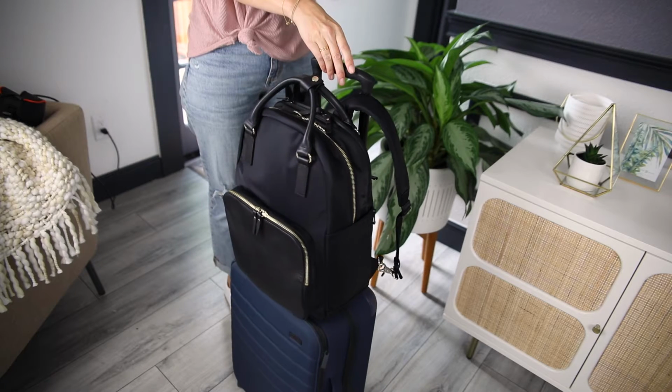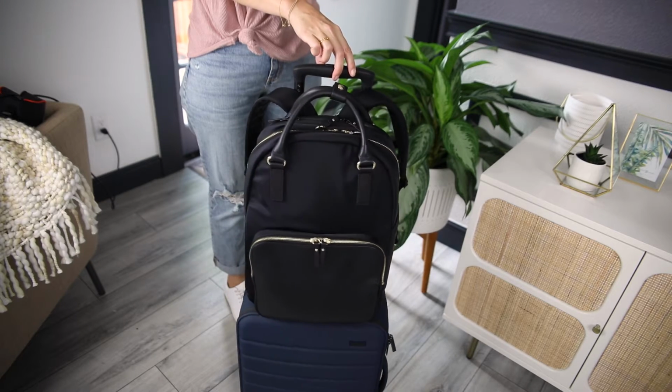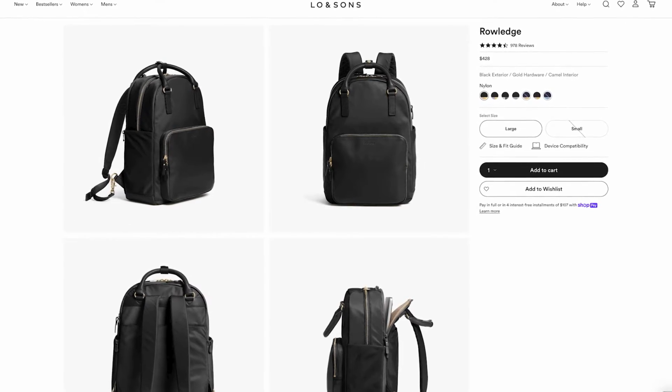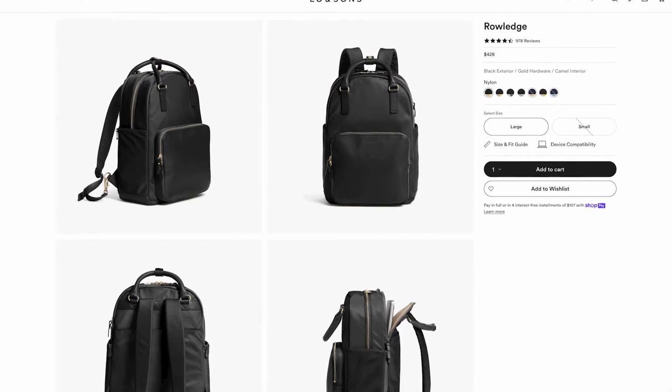So next we're going to talk about the Westholme and the Rowledge backpacks. The Rowledge backpack I reviewed a year or 2 ago, and I had just gotten it, so I used it maybe once or twice, and I gave the review. But I can say with confidence after using it for a year or 2 that I really love this bag. It has become my go-to travel bag. I use it all the time.